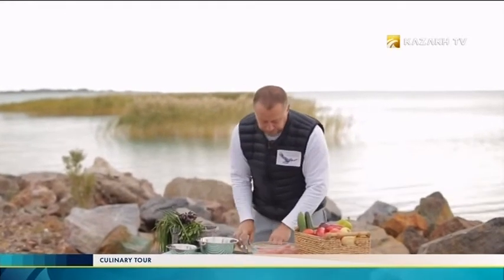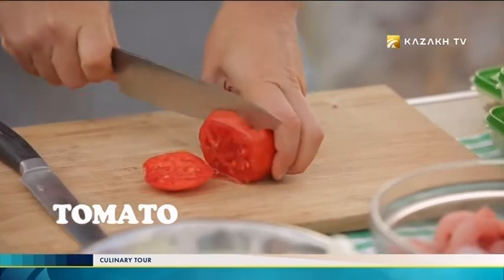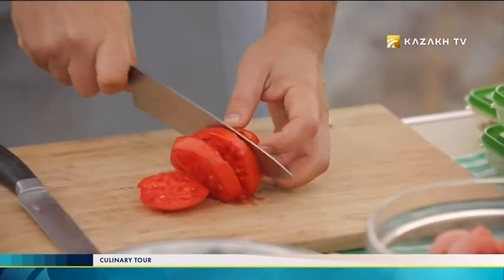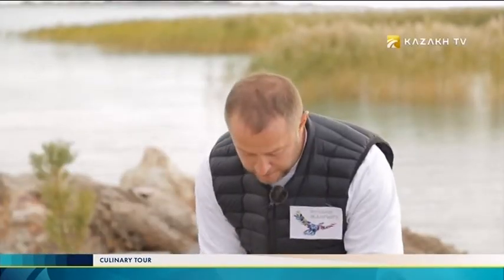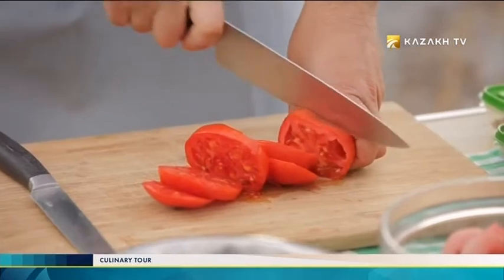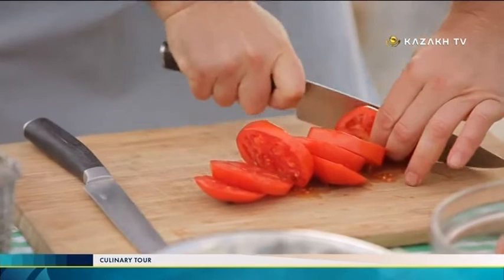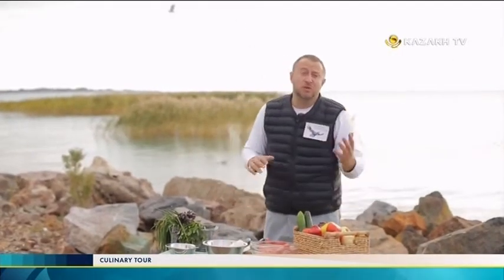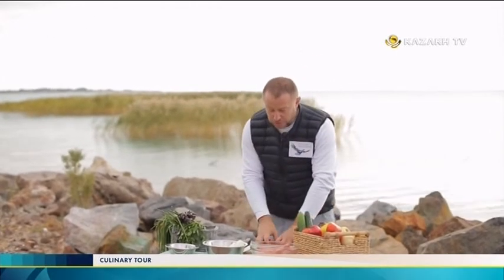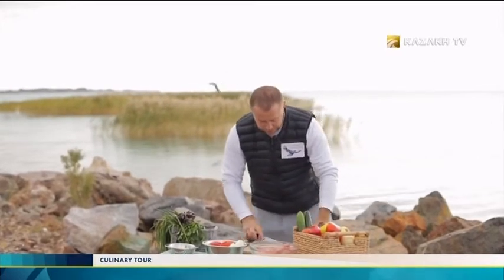Okay. Now we can chop the tomatoes into circles too. We'll need their juice too. I chop all the vegetables into large pieces because fish is going to stew in the cooking pot for quite a long time, about an hour or an hour and a half, which is why the vegetables can get boiled to a pulp. To avoid it, we cut them into large pieces.